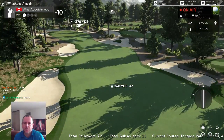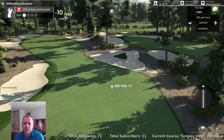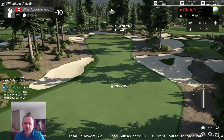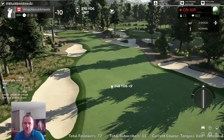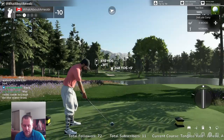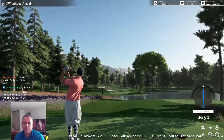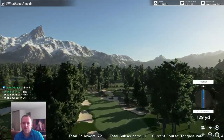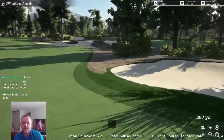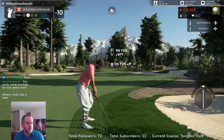Okay, so I've got room to hit 3-wood back here if I want. I can hit driver up here. I like that it's pinched. It's kind of tempting me to do it, and it really doesn't make sense to do it. I really shouldn't, so I'm not going to. This tee shot was pretty well thought out. Nah, I've still hit it in the rough. Awesome. I may as well just hit driver.